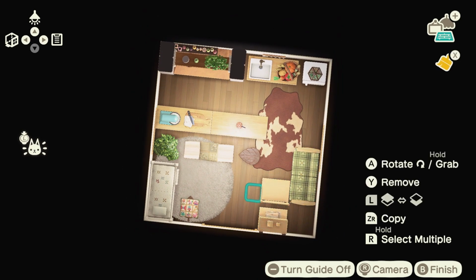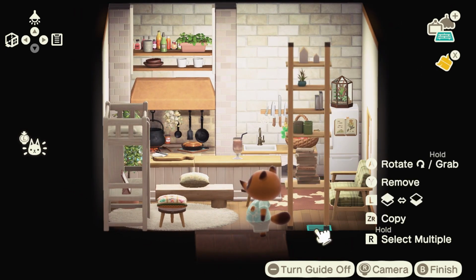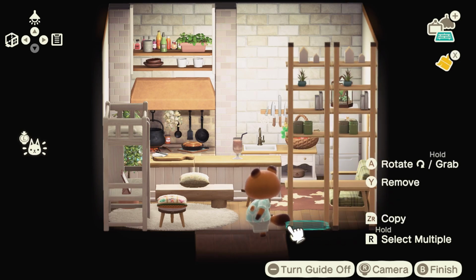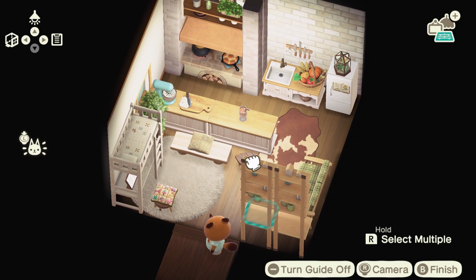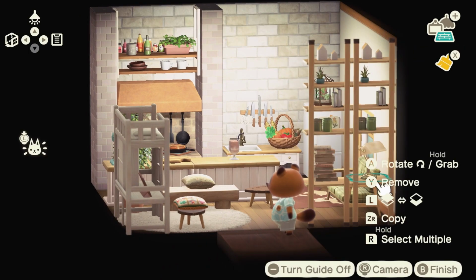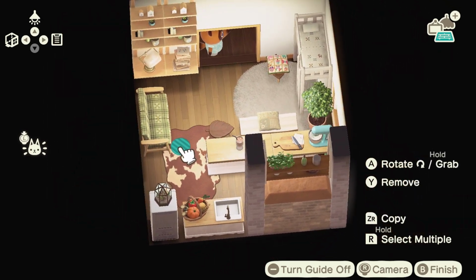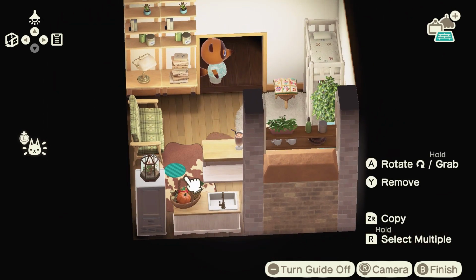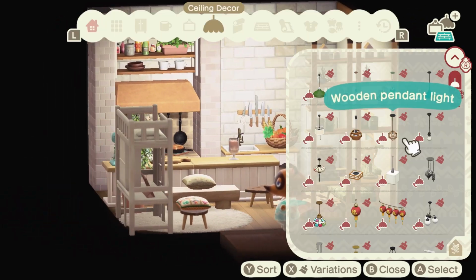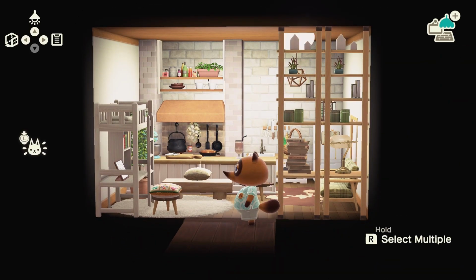The struggles of a 6x6 space are very real. Also, I hadn't played Animal Crossing in quite a while when I recorded this, and you can kind of tell based on how many times I pick stuff up, put it back down, pick it up again, accidentally copy it, delete it. And I edited so much of that out.